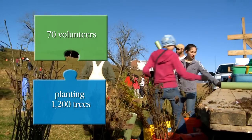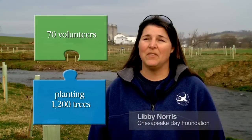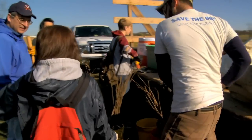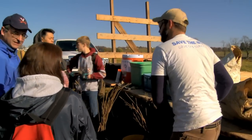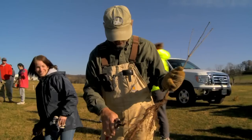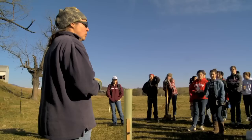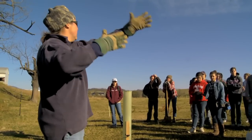You're right, go ahead. Well, today we have about 70 volunteers here. We've got about 1,200 tree seedlings to plant. The volunteers are a huge part of this. They're providing the labor and the work to put in the trees. Take your time, do it right, and we'll all be working together to get it done.